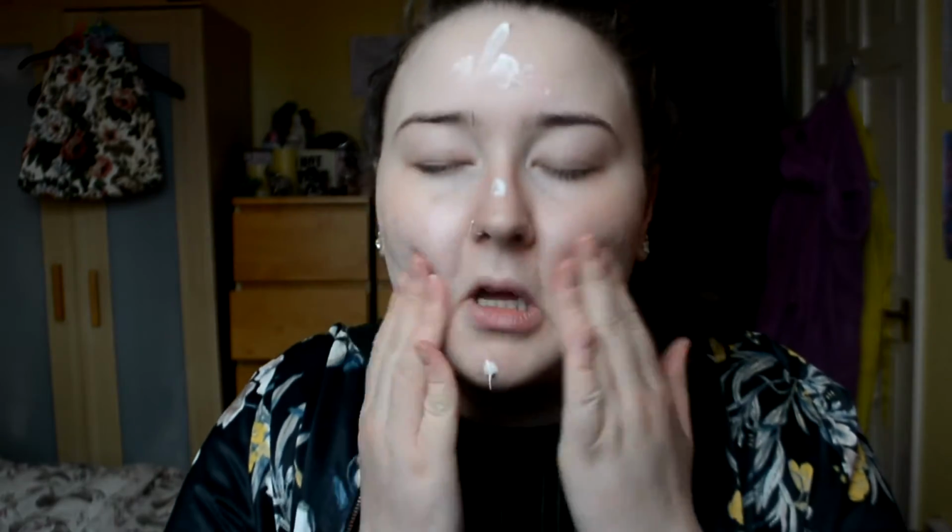I'm just using some MAC Strobe Cream, which I've had for a while and I'm just trying to use up and get rid of. But yeah, you can just use any sort of normal moisturizer, and if you do want to be glowy, you can always either put highlighter underneath your foundation or even mix it into your foundation.